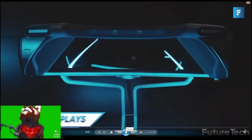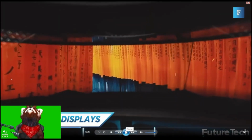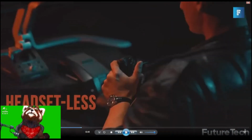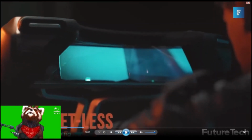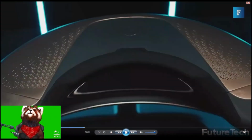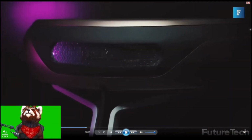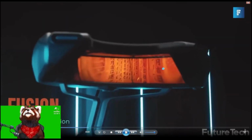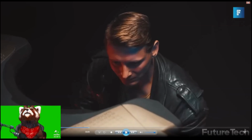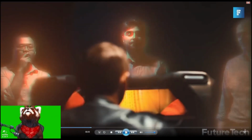Hyper displays. Ready for the most mind-blowing displays you'll ever see? Braylon Fusion is the real deal, offering a headset-free virtual reality experience on your desktop. That means you don't have to wear those clunky VR headsets and risk looking like a dork in front of your friends. It can create a massive 110-inch 8K panorama with depth and immersion. That's like having your own personal IMAX theater in your living room, minus the sticky floors and overpriced popcorn.